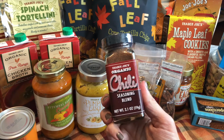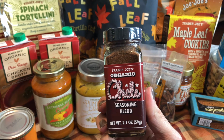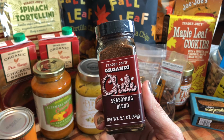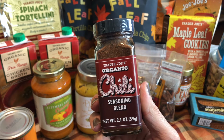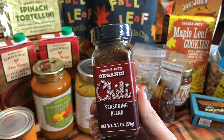One other thing I picked up while I was there was this chili seasoning blend. I have actually never purchased this from Trader Joe's before, and we have a tradition of always having chili with hot dogs on trick-or-treat night at our house. So I went ahead and just picked up this chili seasoning blend. I'm sure we will use it on a couple of different dishes this fall.